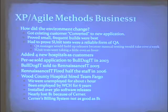I've had the same job for the last 6 years, but I've switched employers 3 times. So Persé sold the application to Bulldog IT in 2003, and when they did that, the non-SUnit testers didn't make the cut. So they started getting a little more lean. A couple years later, Bulldog IT sold to Renaissance. They trimmed the fat a little bit more.